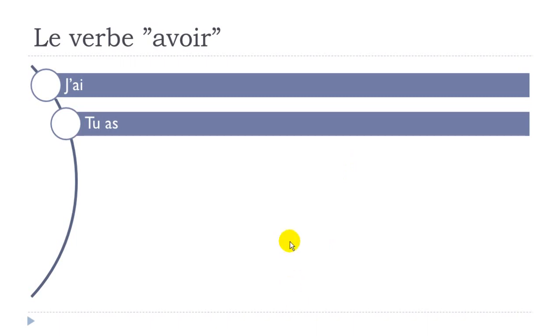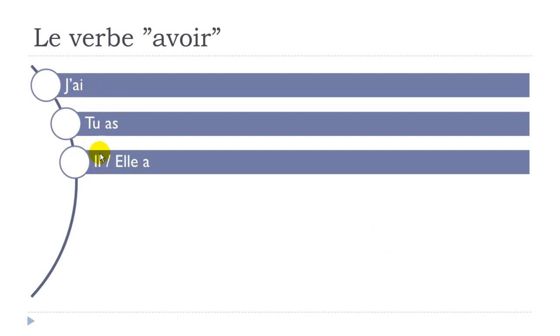Second one, tu as. As usual in French, final S is not pronounced. Tu as. Okay, first one, j'ai, tu as. Then comes il, so masculine form, he. Il, he. Elle, she. And then a. So as you can notice, second form AS is pronounced A, and this is A, same pronunciation in both cases.